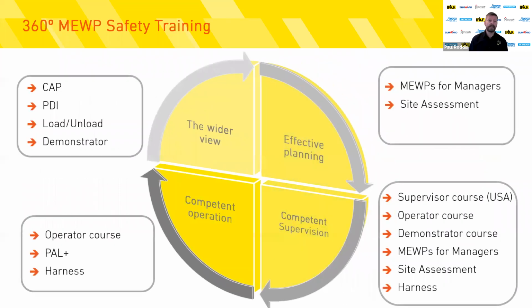So as you can see, training's key through all safe operations. And what stands out here most for me is that supervisors have the biggest range of potentially applicable training. And yet supervisors are the most frequently overlooked for training at all. You can see easily from this completed view exactly who should receive which training and what the options are. So I hope that you can use this as part of your creation of a safe use plan.